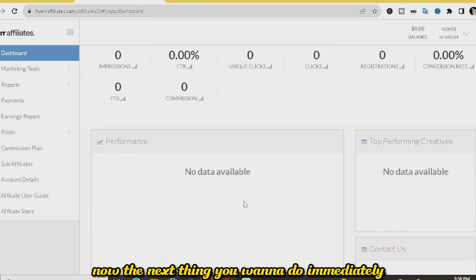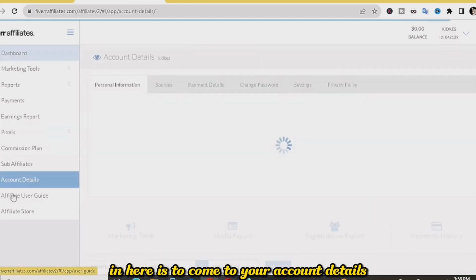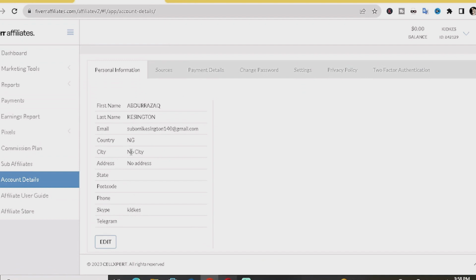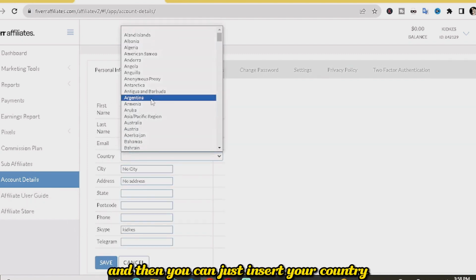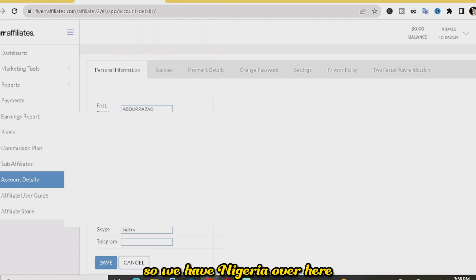Now, the next thing you want to do immediately you're in here is to come to your account details. You want to insert your account details. Very, very important. You can insert your state or city if you really want to do that. All you want to do is to click on edit over here, and then you can insert your country. I'm just going to click on N, so we have Nigeria over here. My city, I'm going to put Lagos.